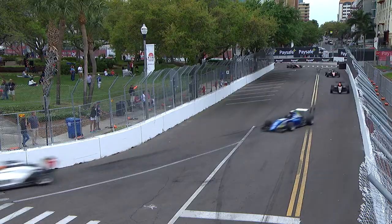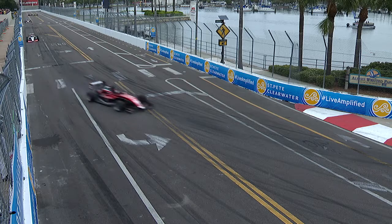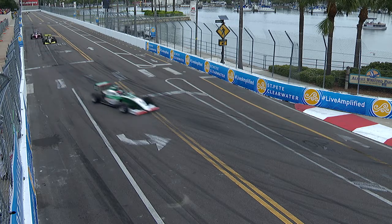Again, the first couple laps, these drivers are just feeling what the grip level's like. They're coming on the track right after the Verizon IndyCar Series. All that Firestone rubber down, so much different for these guys on Coopers.